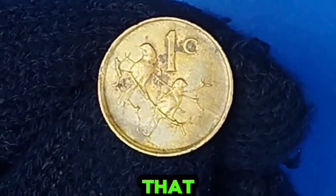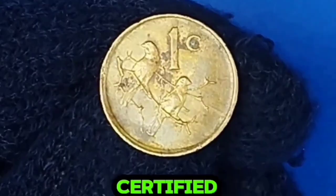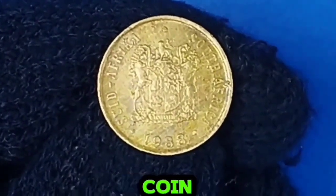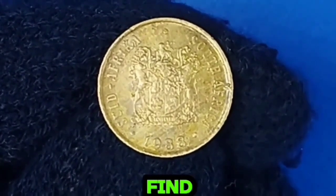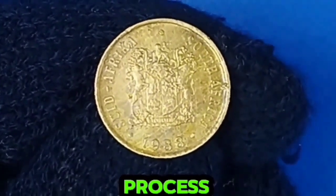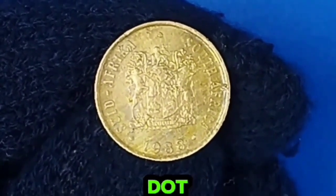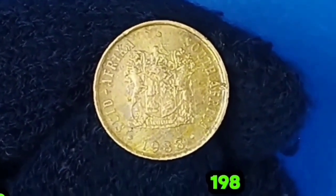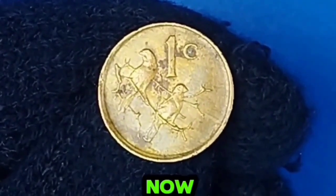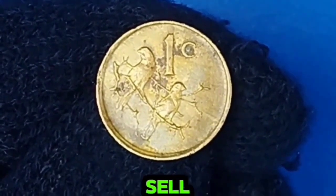Next, if you suspect that you have an error coin, you should take it to a professional numismatist or a certified coin grading service. They'll be able to verify whether your coin is truly a rare find and provide you with an official grade. The grading process can take some time, but it's well worth it if you think you've stumbled upon something special. So, you've got a 1988 South African 1-cent coin, and you confirmed its rarity. Now what? Well, you want to protect that coin and consider where to sell it.